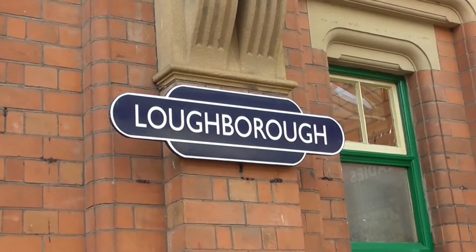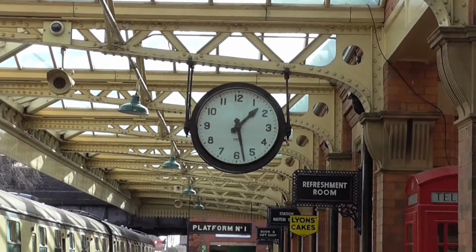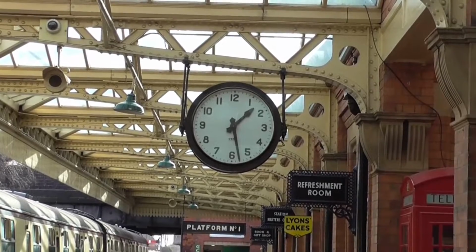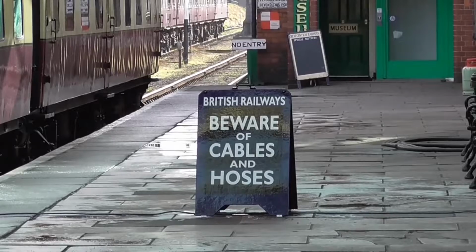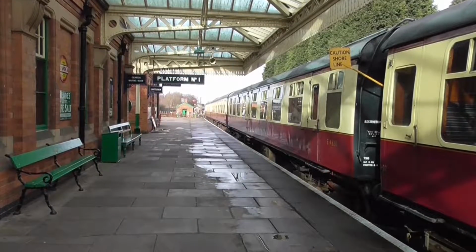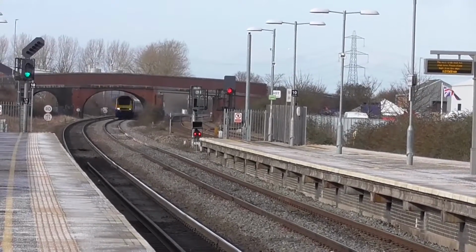Yes, when we got there the Great Central Railway was closed, and we missed the charter service which was running earlier on in the day. However, after this we decided to head back to Loughborough station, where we'll catch a train back to Leicester, then Leicester back to Wigston, and then we'll come back tomorrow to check out the Great Central. However, there were some complications on the way back home.